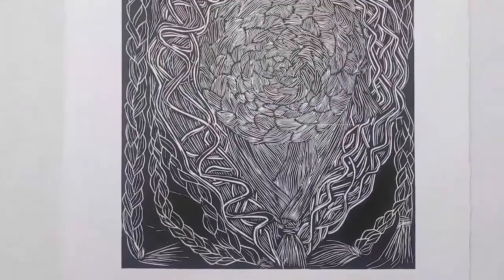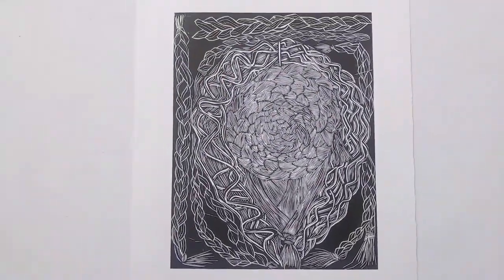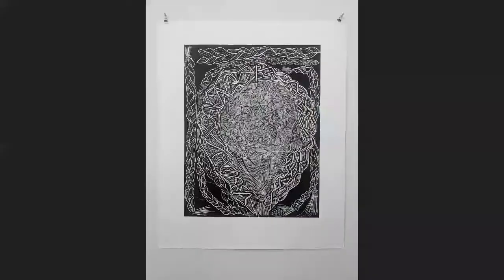If I had set out to make a relief print that I was going to edition, I would never have ended up at this imagery. But there's something really exciting to me about the way in which I organized these braids and locks, and that this can exist on its own after the fact. But if I had set out to do that, I would never have arrived at this place.